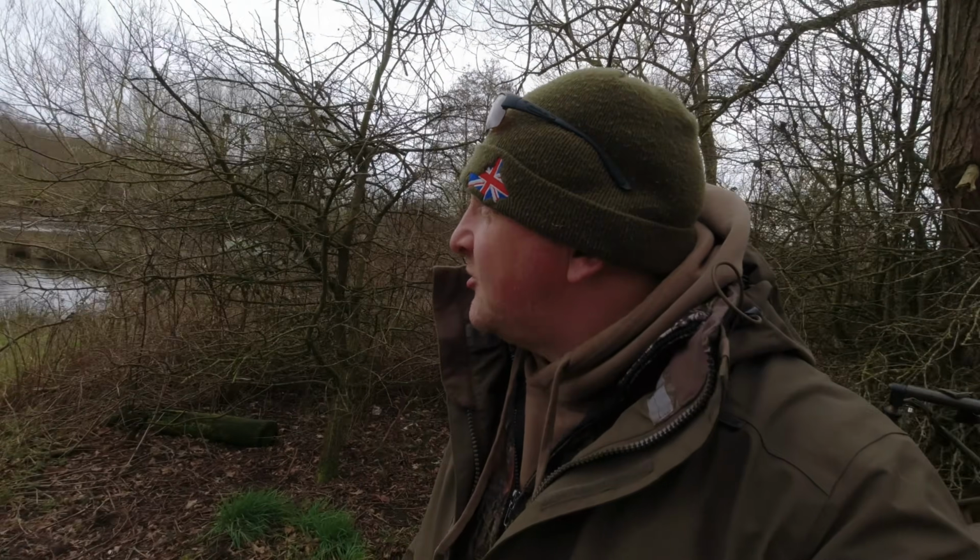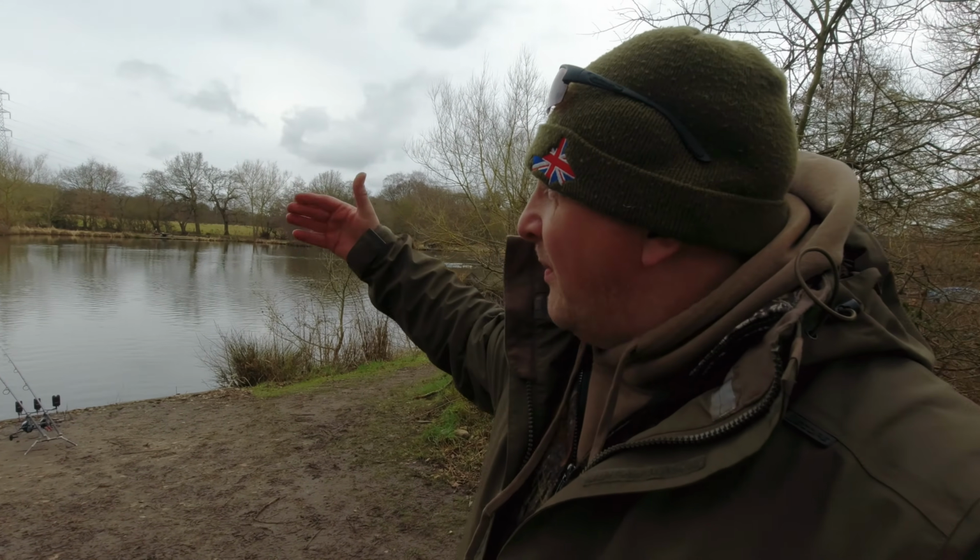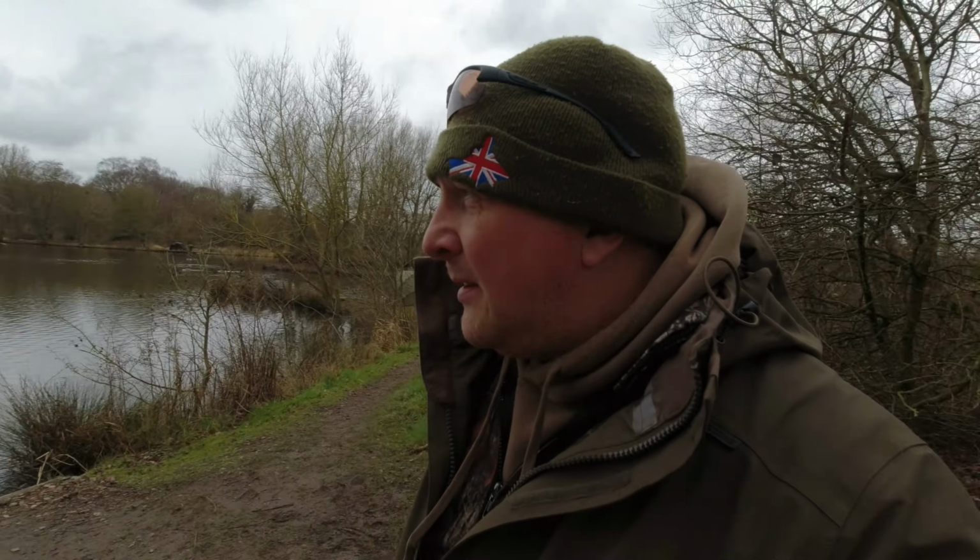Let's try that one. Right, let's try that. A little bit deeper than I wanted to. Just basically on the boundary of the other guy's swim. But it went out there. He hasn't shouted at me, nor has he pelted any boilies over this way. So I think I've got away with it a little bit. So yeah, back out for the afternoon.